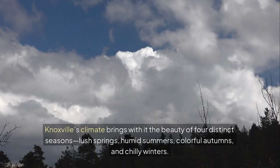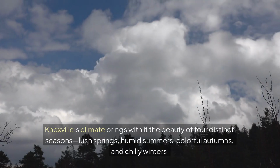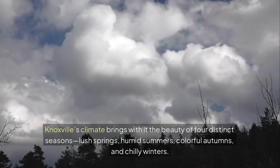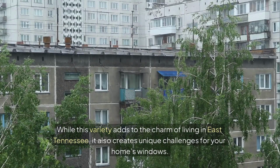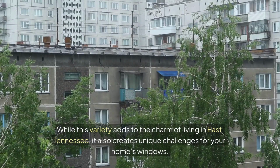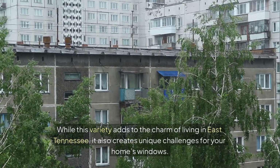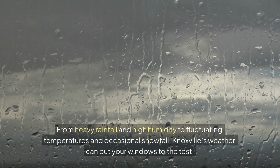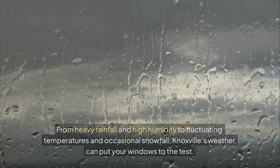Knoxville's climate brings with it the beauty of four distinct seasons: lush springs, humid summers, colorful autumns, and chilly winters. While this variety adds to the charm of living in East Tennessee, it also creates unique challenges for your home's windows. From heavy rainfall and high humidity to fluctuating temperatures and occasional snowfall, Knoxville's weather can put your windows to the test.